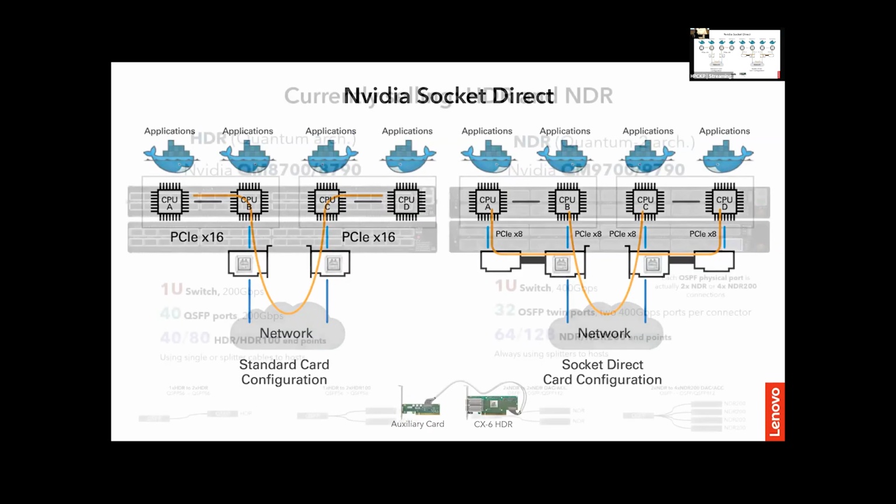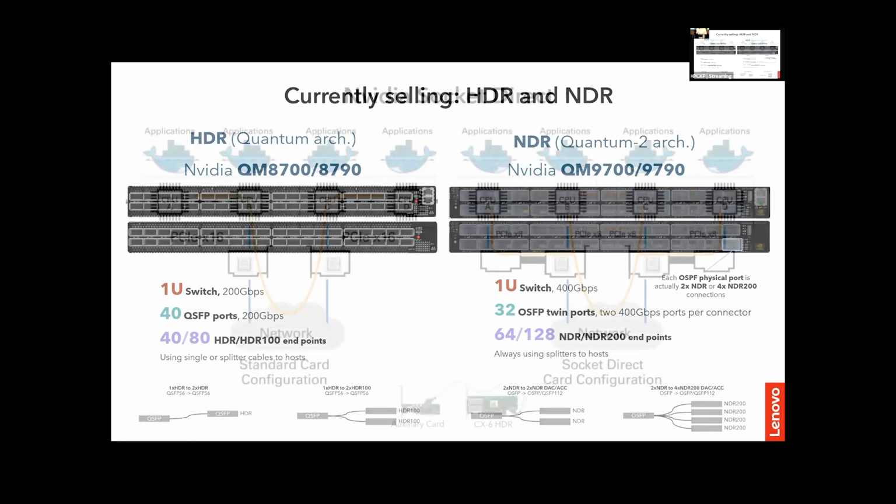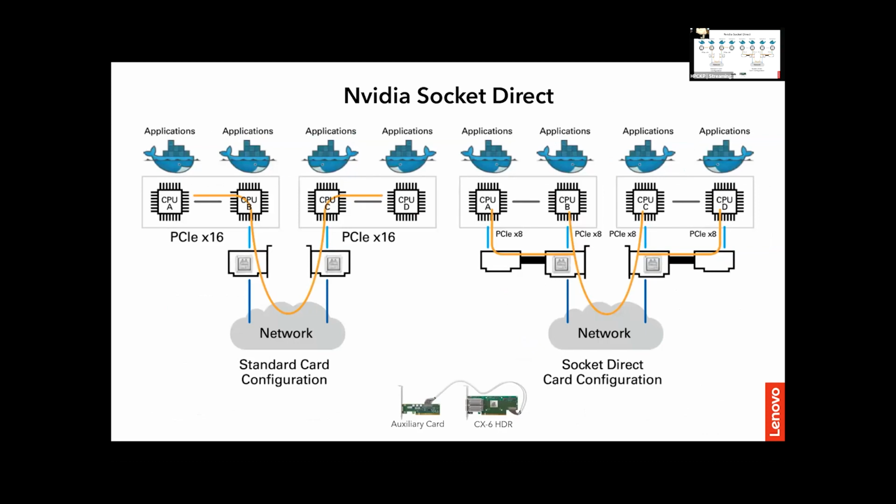So, it would look like with NDR, you can only get 200 gigabit. I mean, you have 200 gigabit, or you have nothing. But let's see how we can do lower bandwidth for NDR as well, in order to be able to connect more endpoints. So first of all, I want to explain NVIDIA Socket Direct.